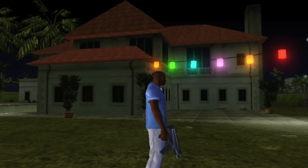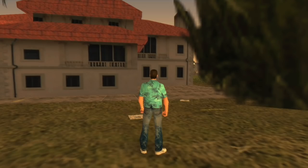This is the one with those sort of neon lights hanging from the rafters a little bit. In my opinion, this actually looks way better in Vice City Stories in 1984, because this is what it now looks like in Vice City. They took down their lights, and I don't know why they did that.